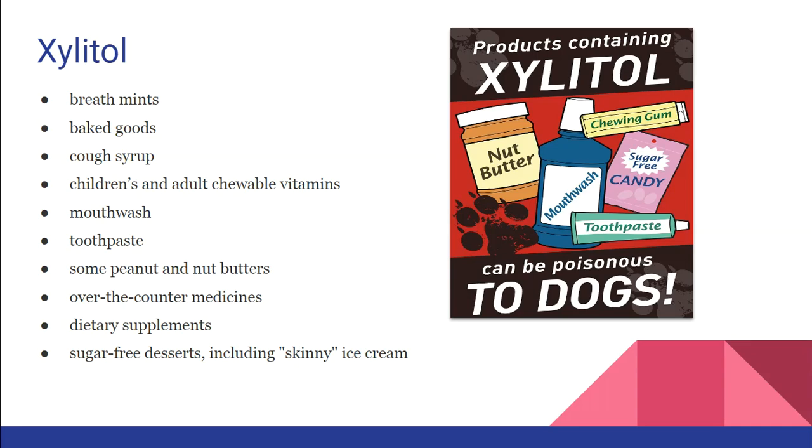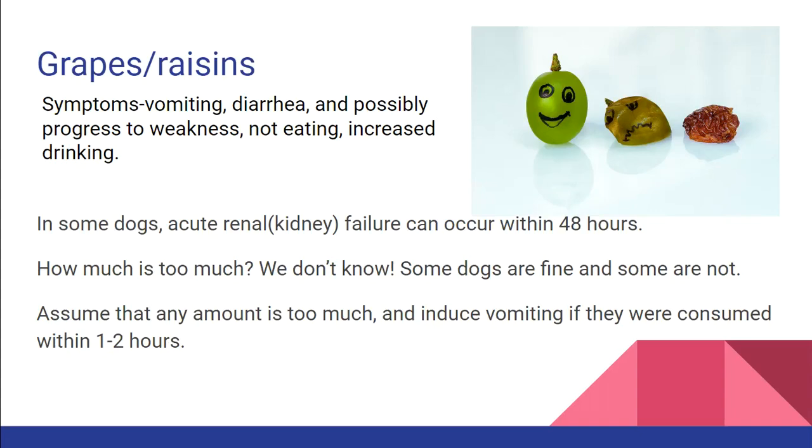So please check your peanut butter labels because dogs like peanut butter. We feed it to them. We bribe them here with peanut butter, but not with xylitol in it. Certain over-the-counter medications, dietary supplements, and sugar-free desserts. I love that picture.